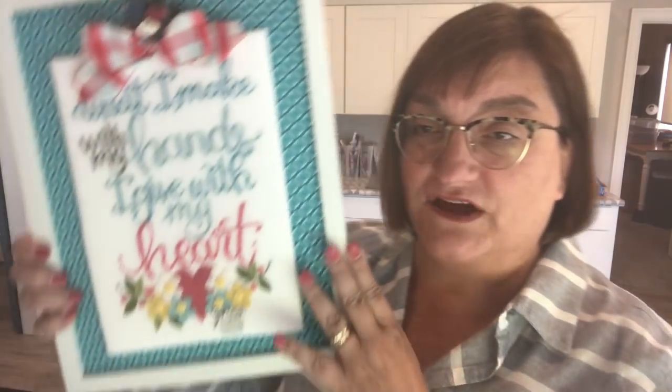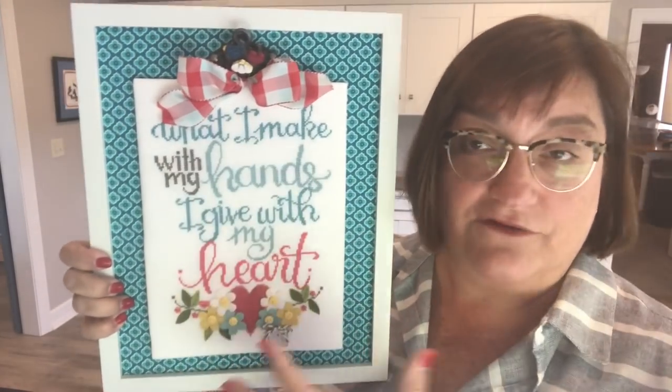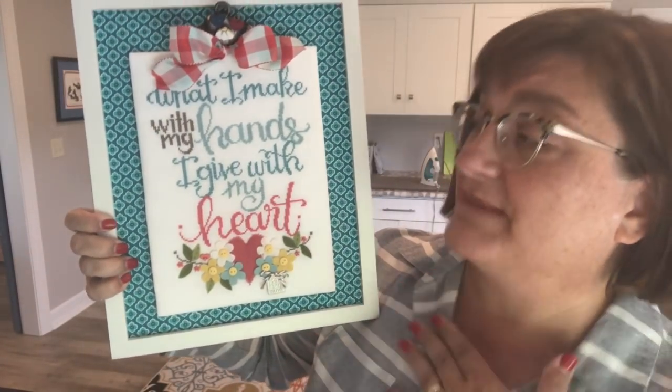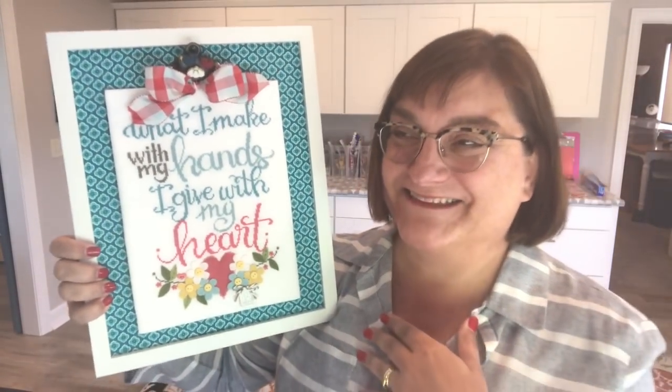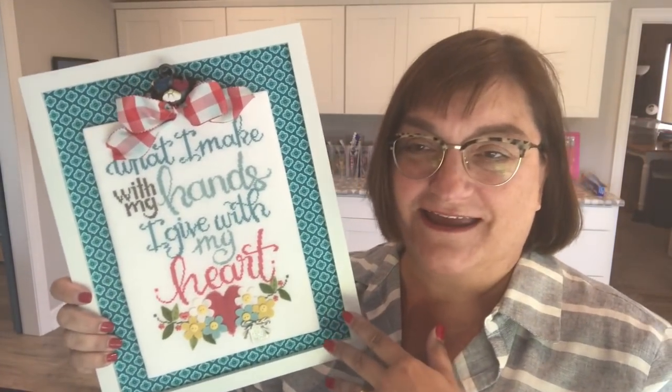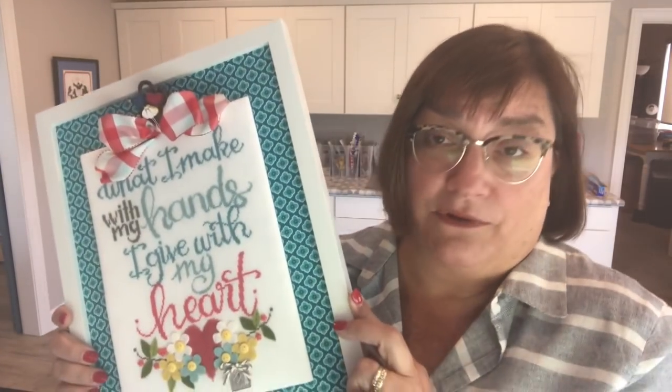Anyway, she does a lot of stamps, and she licenses a lot of her artwork in the scrapbooking community. I loved her colors, and I loved the saying: what I make with my hands, I give with my heart. And this one's kind of funny because she and I worked together on it. I'd send an email and I wouldn't hear from her, and she'd send an email and she wouldn't hear from me. And then all of a sudden it was like, okay, at some point this is going to happen. It may not happen for market.